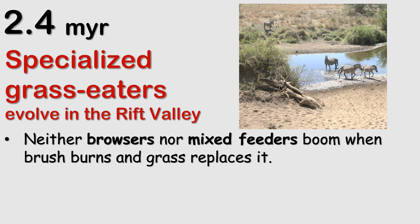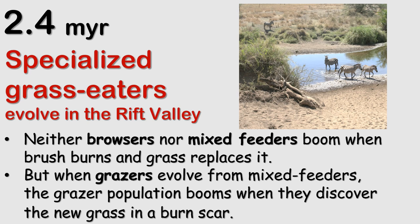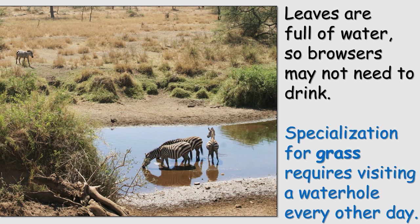But for the specialized grazers that cannot utilize leaves and brush in any large amount, the burn scar constitutes a range expansion. One expects a boom time over a decade for those prehumans able to acquire meat in large packages. Leaves are full of water, so browsers may not need to drink, not visit a water hole. But if you're specialized in grass, you really have to visit a water hole every other day, the ecologists tell us.